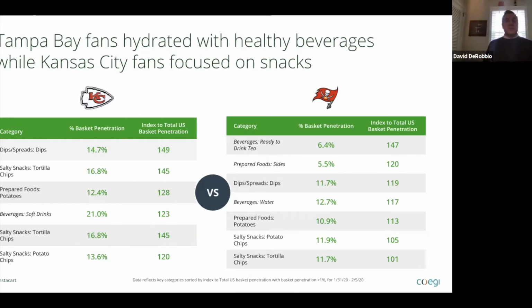So here's just an interesting thing. We look geographically at who is buying what type of stuff in the Kansas City area versus the Tampa Bay area. Nothing really crazy here. People in Tampa Bay bought a lot more sort of liquids, so ready to drink tea, water. In Kansas City, they bought a lot more potatoes, and not potato chips, but just potatoes. I don't know if they were baking them, cutting them up, but again, random stuff, just interesting stuff that shows you sort of the power of some of the data that we can look at.